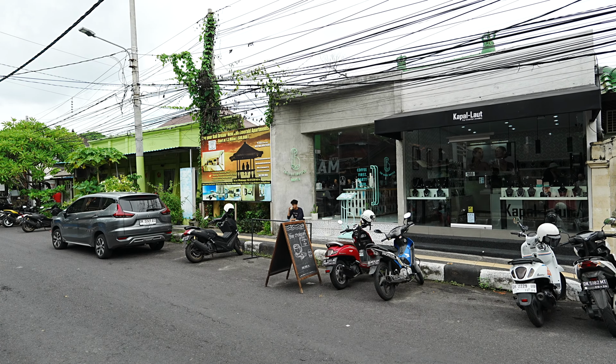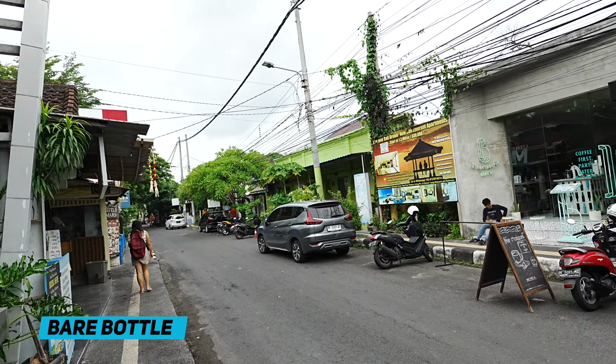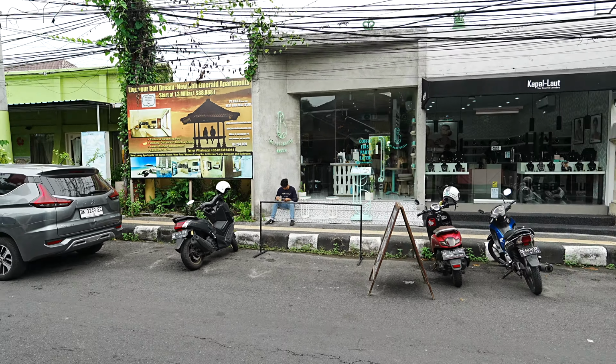Another 50 metres on from that is Bear Bottle, which is one of my favourite coffee shops in all of Sanur. Fantastic coffee. I've done a review. There's a little link there up the top. Check that one out.